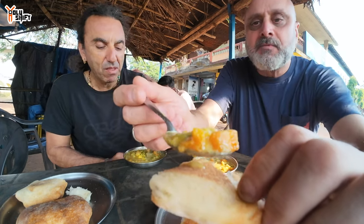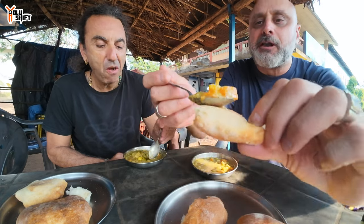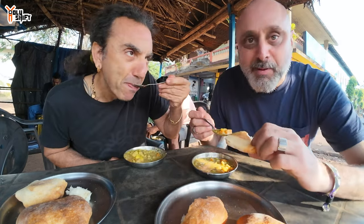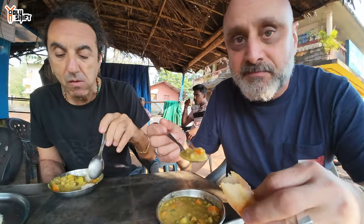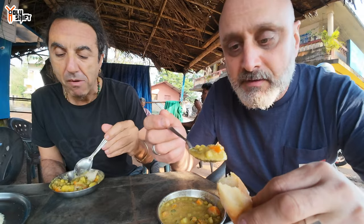Carrots and cauliflower and garbanzo beans. This is very good, actually. Really good. I'm gonna show you.